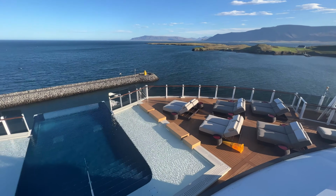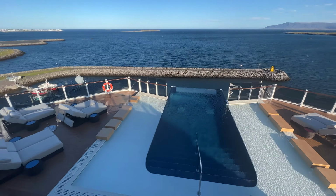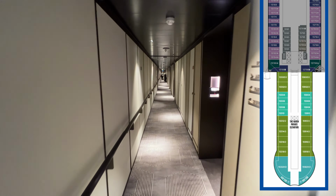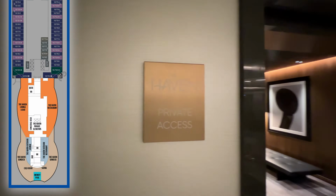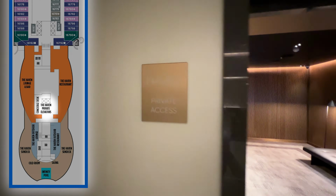On Norwegian Prima, NCL has taken the Haven concept even further, providing a bigger and better experience for guests. On Prima, all Haven staterooms are located at the aft of the ship in a more centralized location to the Haven amenities, which are found on decks 16 and 17. Further, guests can enter this area directly from the Haven bank of elevators at the aft of the ship.